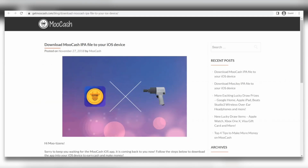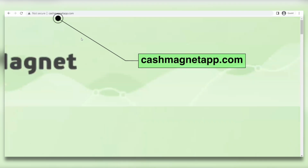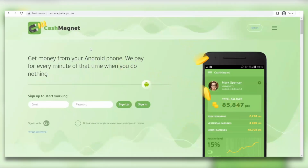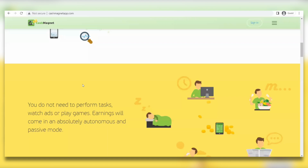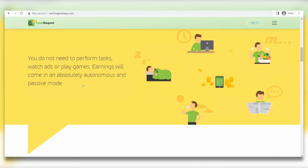Next app is called Cash Magnet, and to get to their website, just type in cashmagnetapp.com, and that should take you to here. Get money from your Android phone. We pay for every minute of that time when you do nothing. We have the largest payments because Cash Magnet unites all the best reward programs in one place. You do not need to perform tasks, watch ads, or play games. Earnings will come in an absolutely autonomous and passive mode.